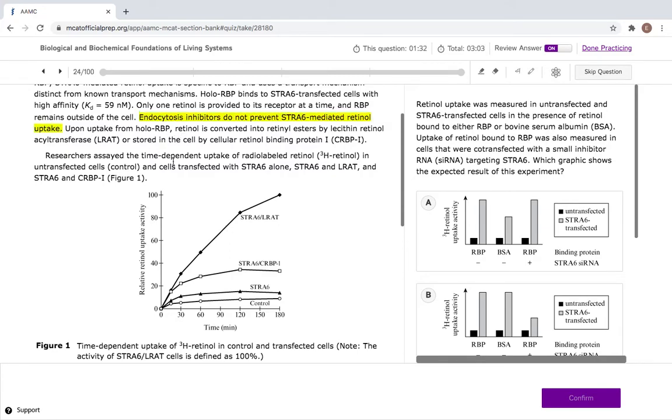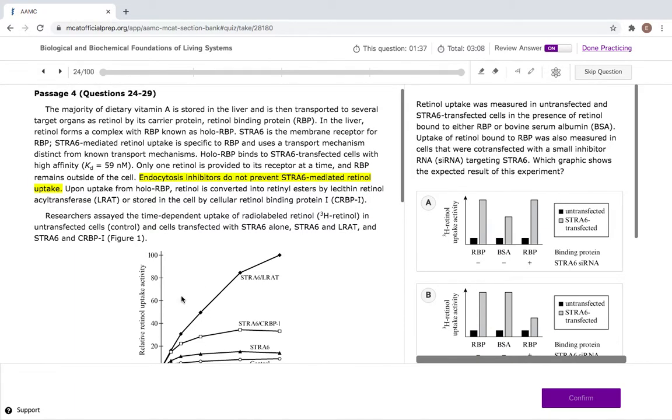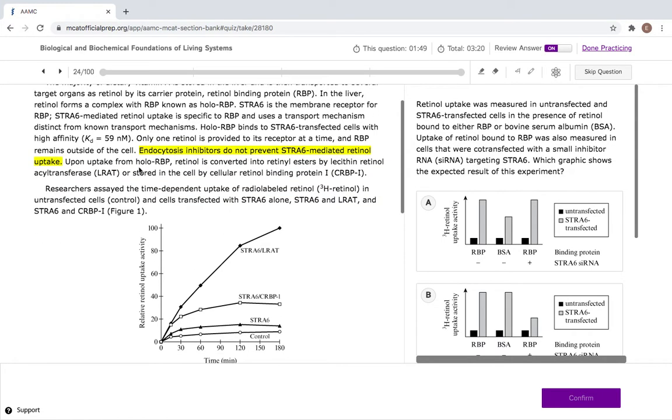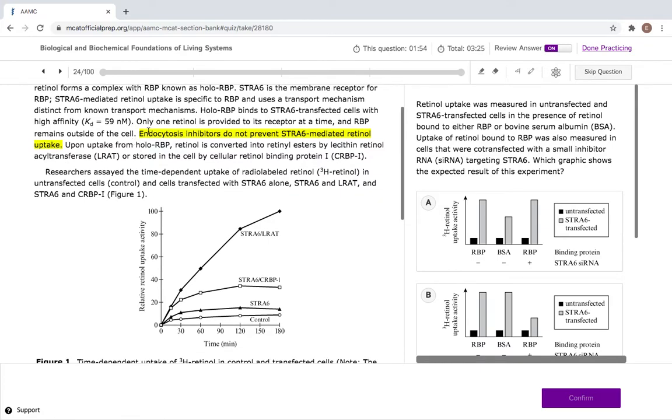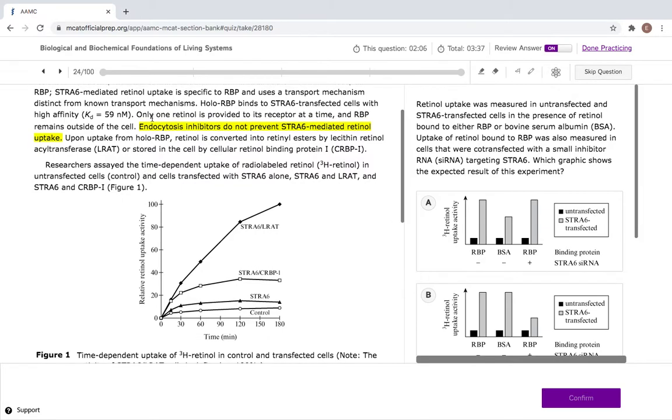Okay, why am I highlighting this? Well, because sometimes these passages, they'll throw a random fact at you. So here we're talking about retinol, how it binds to the membrane receptor holo-RBP, how this binding happens and how this uptake is going to happen. And then they just do this thing here called endocytosis inhibitors do not prevent STRA6-mediated retinol uptake. They just do this in here. It didn't really have to do much with the binding process, because they're talking about so much binding here, and so they just throw this random fact in here.